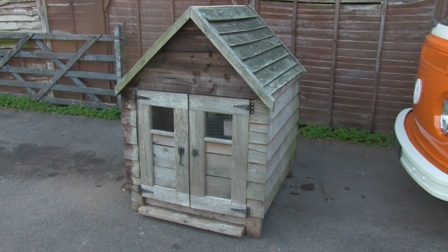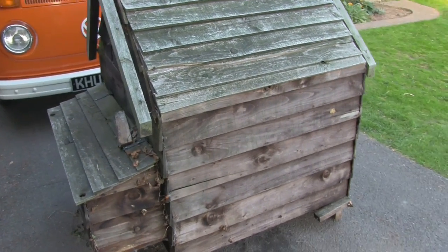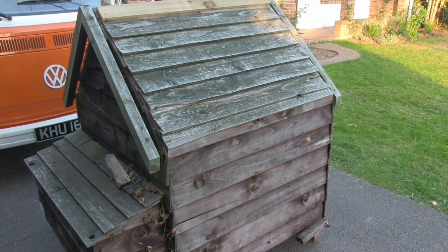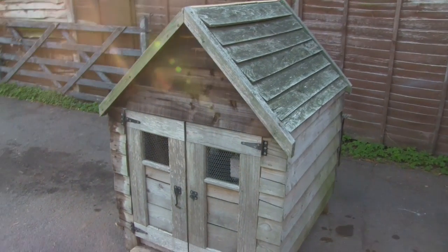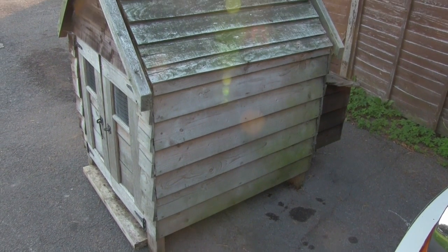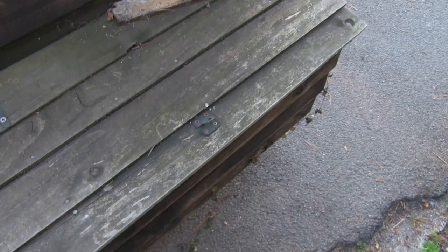So this is a coop that I picked up today. Now, it was a bargain price of £10. And you're probably thinking it looks like it's only worth £10. But I'm hoping that maybe with a little bit of work and a nice lick of paint, it will be transformed. So it's got an egg box on the back. It's really dirty inside. I'm going to clean it later.